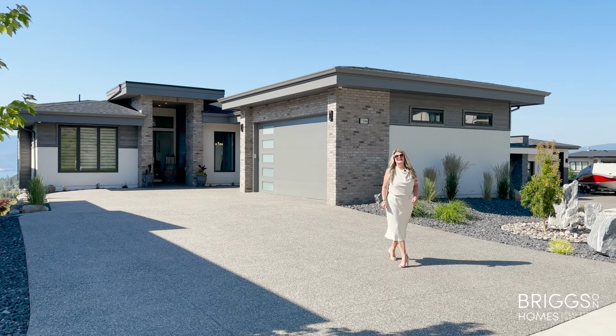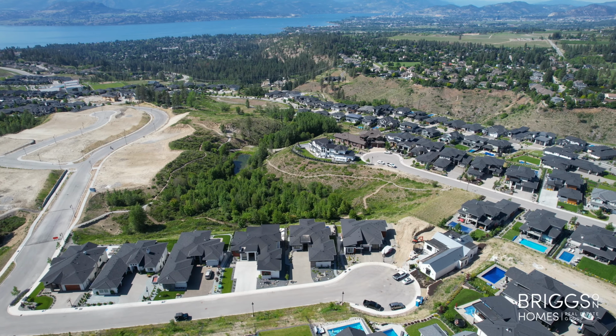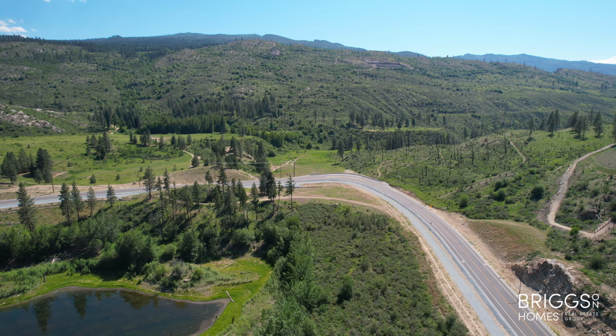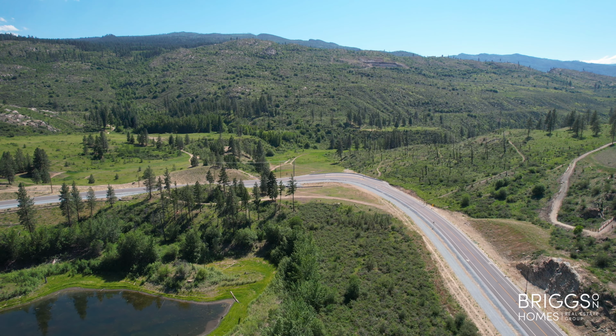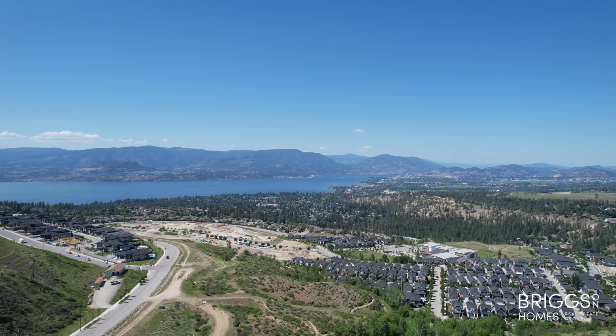Here we are in Kelowna's Upper Mission in Fawn Run at the ponds. We're at the end of a quiet cul-de-sac, and you'll love this Upper Mission location. We've got the South Perimeter Road that connects you to town. We have Canyon Falls Middle School. We even have a Save-On-Foods opening just down the street.